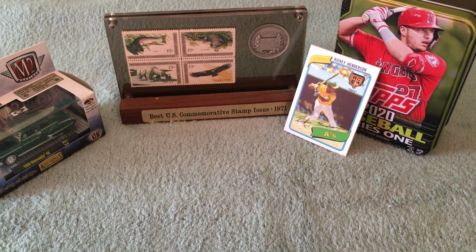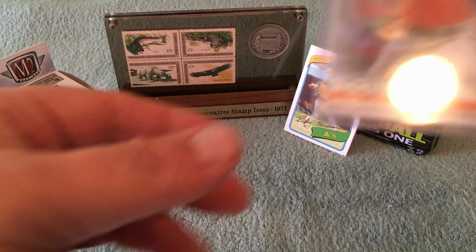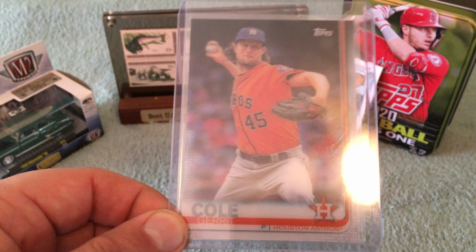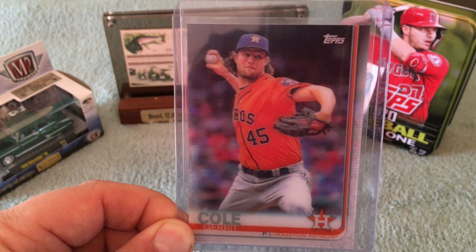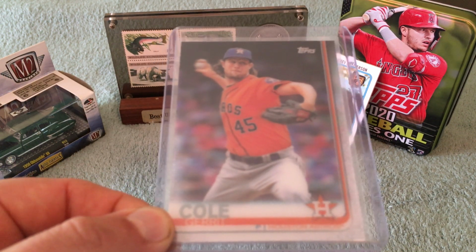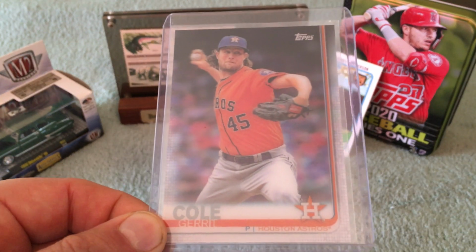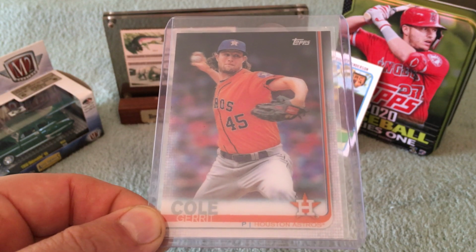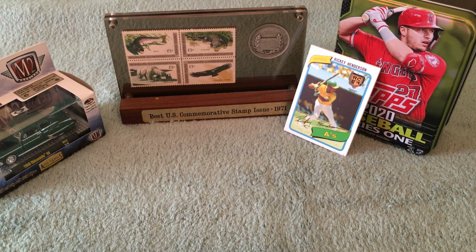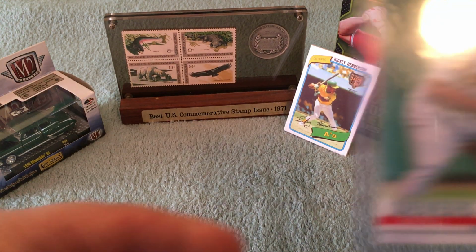While this isn't technically Shine, I did get some more of those amazing 2019 Topps 3D cards, and I'll show you who I picked up. These are so amazing and totally underrated. I got Gerrit Cole. This was supposed to be my last order, but the seller forgot to put him in there, so he made sure I got the Gerrit Cole card. These are some of the coolest cards I've ever seen, and I love the 3D technology.